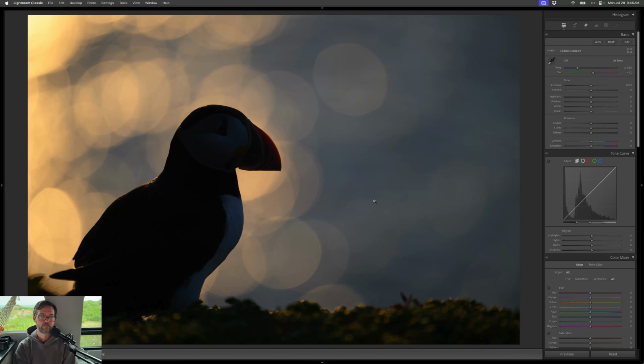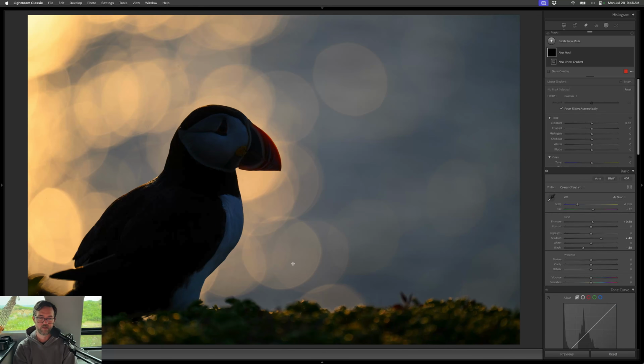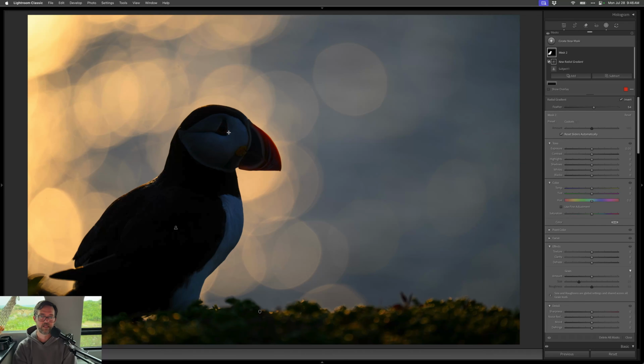Moving right along. This is another one where it's on the verge. So I'm going to lift the shadows a little bit, drop the blacks. That looks pretty good. I don't mind some of the bokeh in the grasses here. I don't want them that bright, you know. Another subject select, intersect with radial. I want to keep that feather maxed out. Let's lift up those shadows, warm that up a little bit.